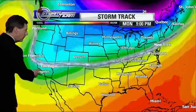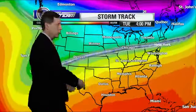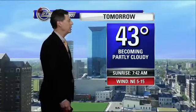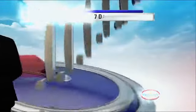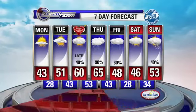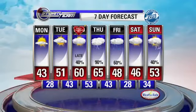The trough of low pressure digs towards the southwest. It starts pushing up warmer air into our backyard. And gang, it is going to feel and look a lot like spring by Thursday. But for tomorrow, 43, it's going to be chilly, becoming partly cloudy. And here's your 7-day forecast. You can see temperatures warming up nicely as we get into the 60s, but a lot of rain also coming our way. BJ?